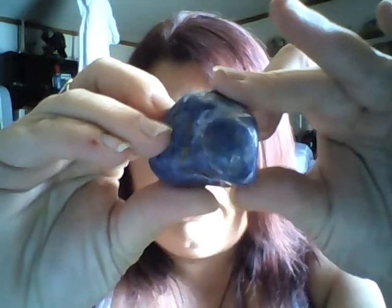I actually plan on doing another video here in a minute on a different stone. Not really stone per se, but it's called sodalite. And I'll give you guys a little peek of that. So the next one I'm doing is on this little baby right here. It's called sodalite.